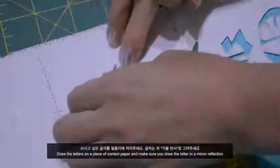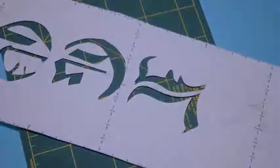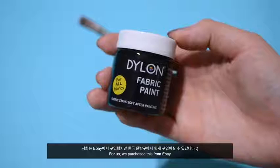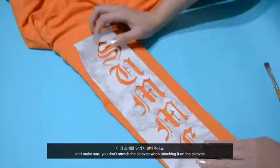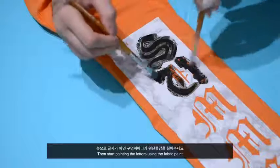Draw the letters on a piece of contact paper and make sure you draw the letters in a mirror reflection. Once you're done, prepare a brush and a black fabric paint. For us, we purchased this from eBay. Now gently peel off the letters from the contact paper and make sure you don't stretch the sleeves when attaching it on the sleeves. Then start painting the letters using the fabric paint.